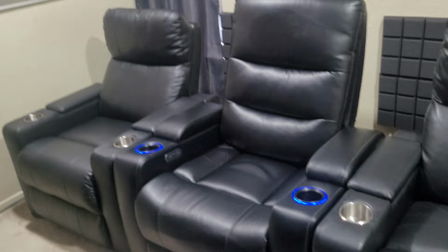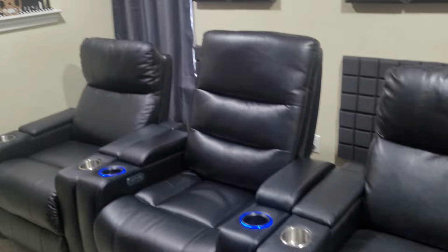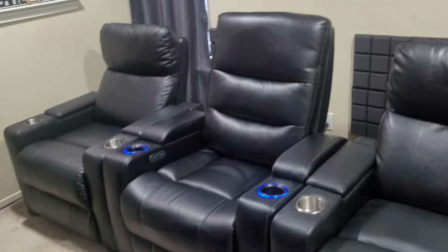As you can see, these are my old chairs, but they still serve their purpose, and they're very comfortable still. These are manual. This one and that one over there are manual, but they still do their job. I added a little bit more acoustic foam in the room, kind of to get the sound a little bit more clean.